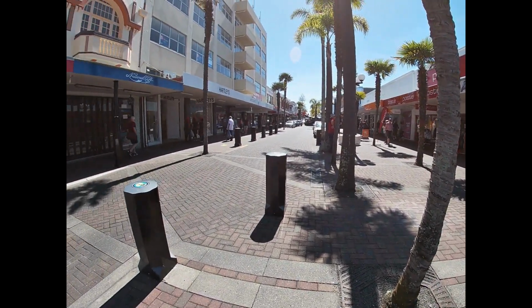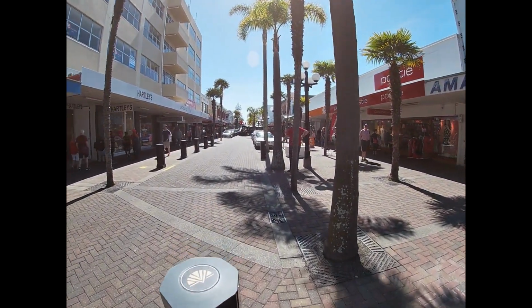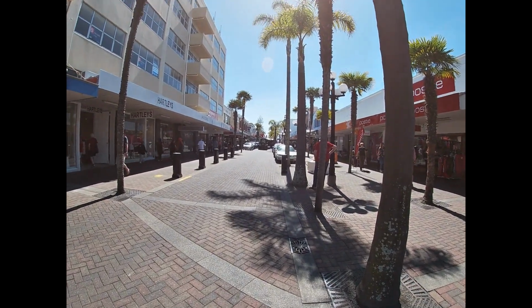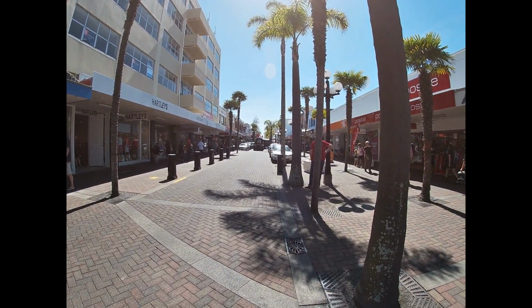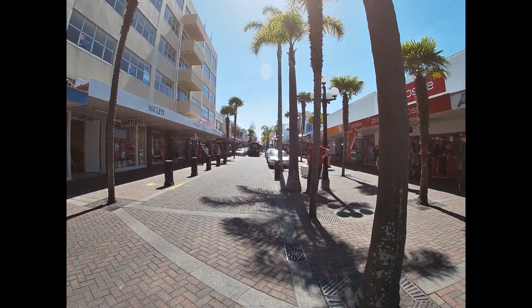Now we've got a tourist train coming past, which is quite cool. So obviously if you want a tour of the city, you can jump on this machine and they'll give you a commentary, give you a rundown and have a look. I think it's quite cool actually.